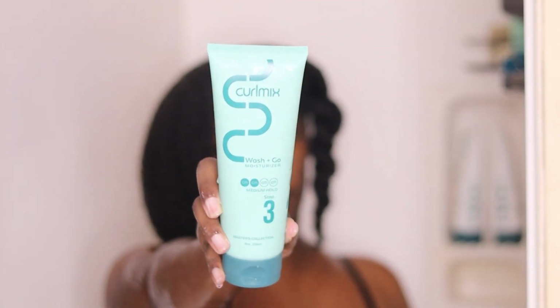I let this sit on my hair under a plastic cap for about 5 minutes, and then I proceeded to wash it out. And so after washing it out, you can definitely feel that it is conditioned. And what I did was I went right in with the moisturizer. Now I'm gonna say this. I used too much water.